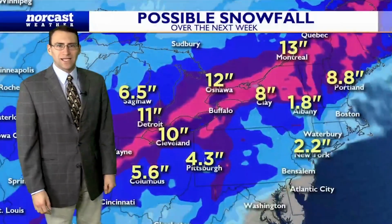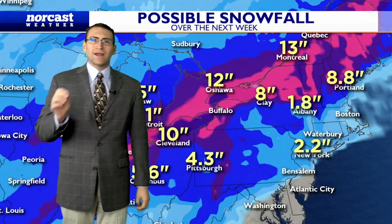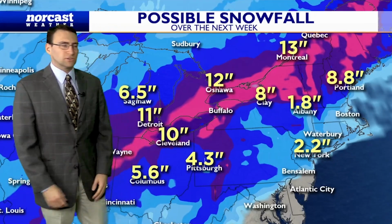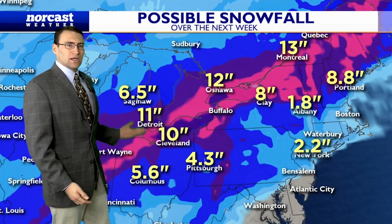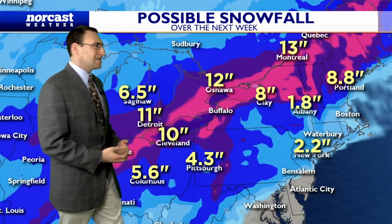Then it's a fairly quieter pattern for just a day or two before another system could bring snow on the northern half and rain for Tennessee and the nation's capital as well. This is snowfall that has already accumulated on Wednesday plus all of the next week or so. So some of these numbers are going to be inflated compared to what we're actually going to see. But a good area of 3, 4, 5, 6 inches in a lot of spots, and depending on storm track, could even be a little bit more.